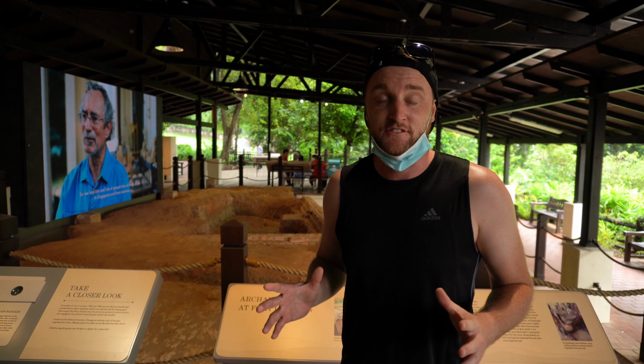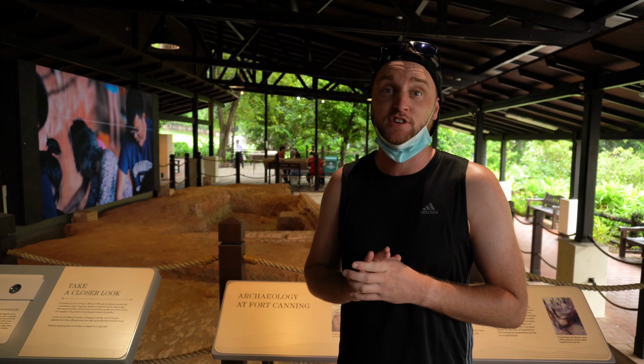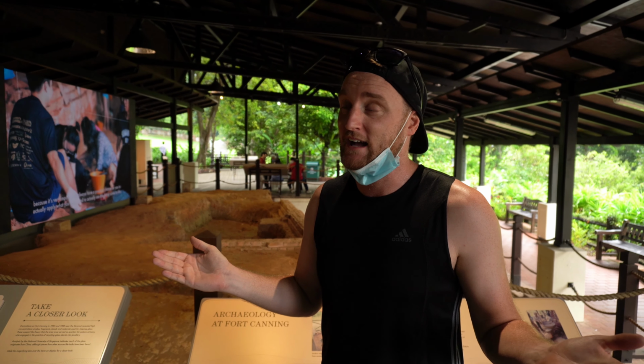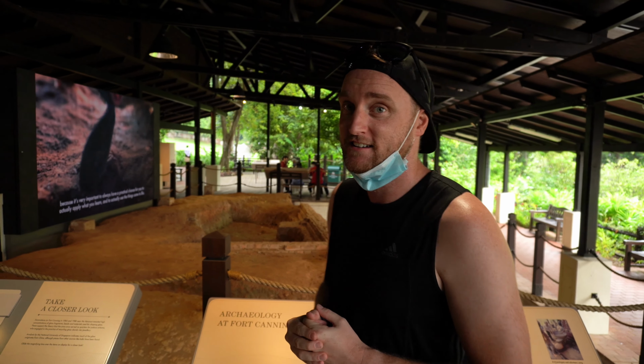So Singapore might be considered quite a young country, but its history can be dated back right to the 14th century, when Fort Canning was believed to be the site of a royal palace by the Malay rulers of the time. Behind me here is an archaeological dig where they've found pottery, coins and all sorts of stuff from that era. So Singapore might be young, but there's definitely some history here.